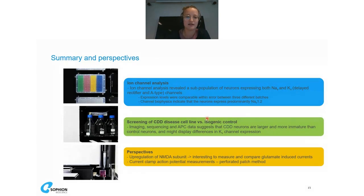Then we did screening of this CDD disease cell line, and the APC data together with imaging and sequencing data suggest that these disease cell neurons are larger and more immature than their control neurons, and that they might display differences in potassium channel expression. So other things that would be interesting to look into is, for example, to compare glutamate-induced currents, because we saw also from sequencing data, and it has also been published, that there is an upregulation of the NMDA subunit. And then, of course, we would like also to perform current clamp action potential measurements.